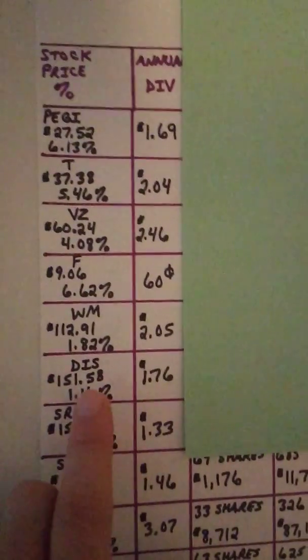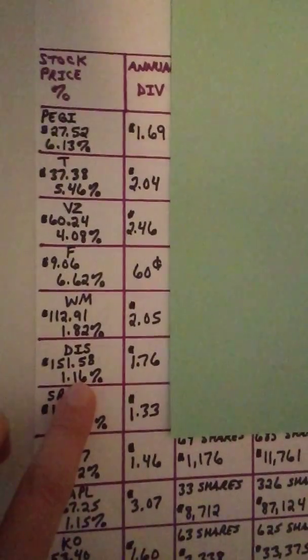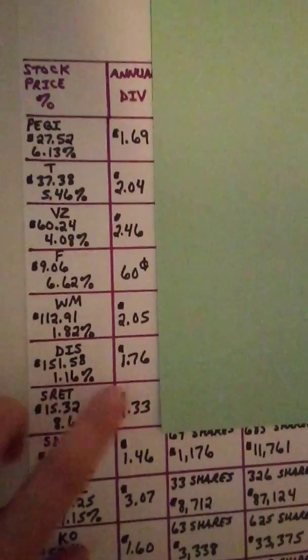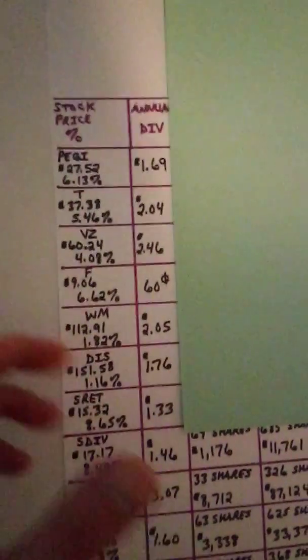And that's based on that stock price staying the same and that percentage staying the same, and both of these two numbers change. So the annual dividend payout would probably change as well, but this will just give you a ballpark of about what it would pay.